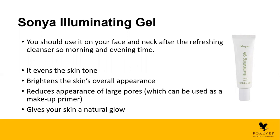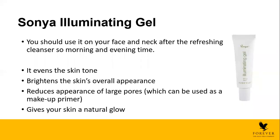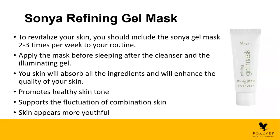And you will find it's giving you a younger feeling. You will feel younger and glowing with this product. Now, you can also use this twice a day, okay? Just like the cleanser.